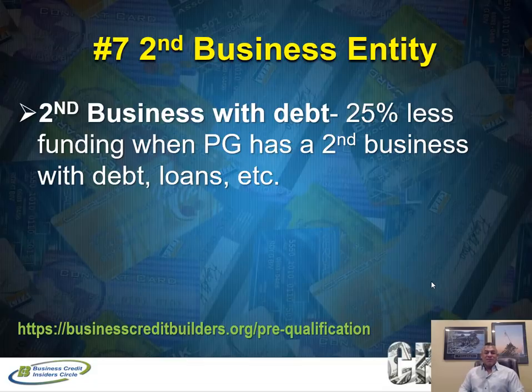Let's talk about factor number 7 when it comes to business credit card requirements: the second business entity. If you have 2 businesses, and the first business has business debts, outstanding loans, etc., and you want to go through business credit card funding for your new business, you're going to get 25% less in business credit card funding if your first company has outstanding debts. So that does happen. I want to make sure you're aware of this factor that impacts business credit card funding.